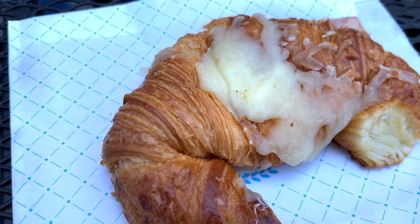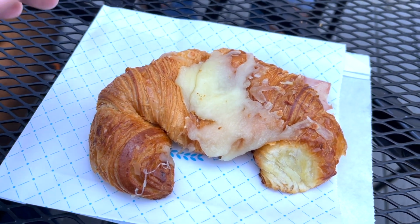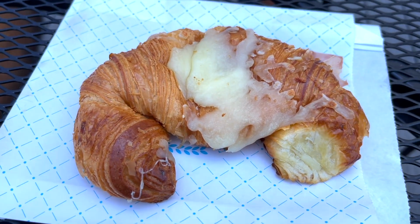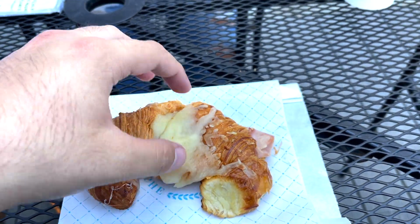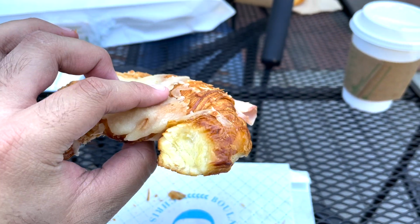All right, guys, the next thing we're gonna try is the ham and cheese croissant. This looks really, really good as well. It was sitting in the display, kind of like how Starbucks does it, but I'm telling you guys, these are cooked every morning, made nice and fresh. There's constantly new ones coming out, and this place is so packed that they're all most likely within 30 minutes of being made. But let's go ahead and try this.